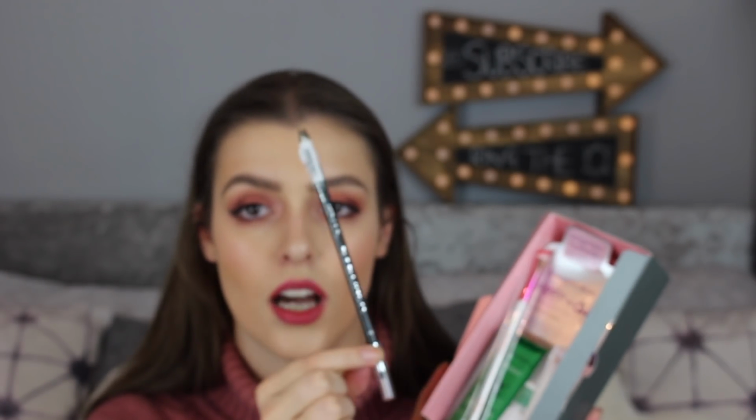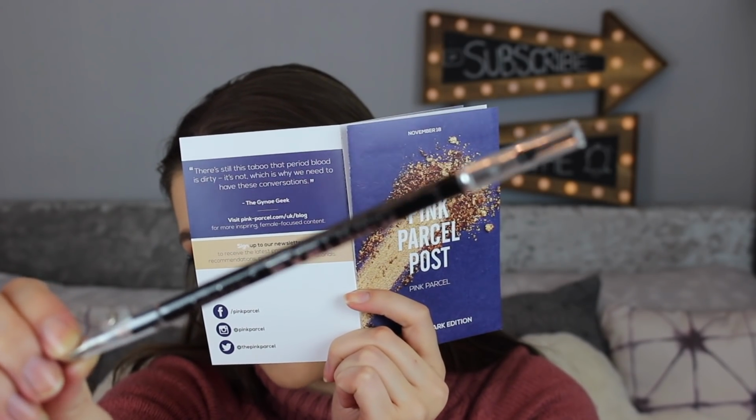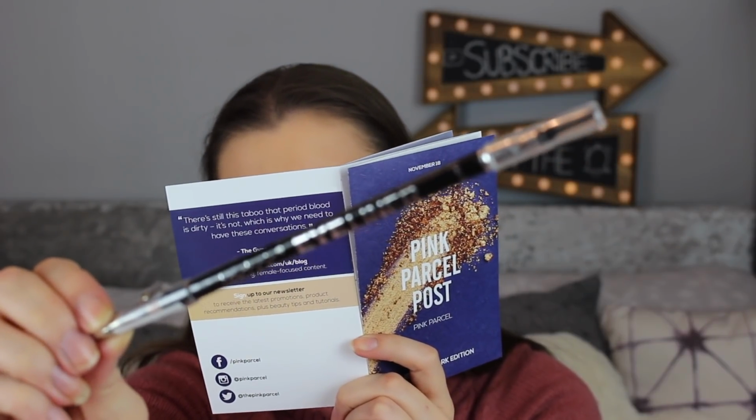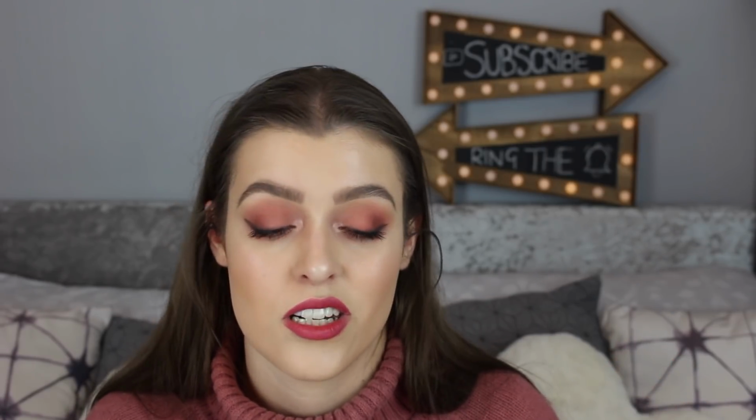And getting into the For You box, the first thing I'm going to start off with is this big black eyeliner beast. Hopefully that's focusing on the pencil, but it keeps focusing on my face, which is annoying. But this is the Technic eyeliner pencil with smudger and a sharpener. It's a full size and retails for £1.99. These are either miracle products where they're £1.99 and an absolute steal, or they're absolutely terrible because they're £1.99.